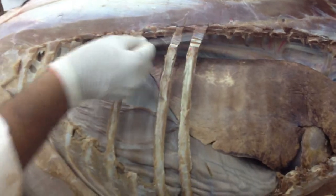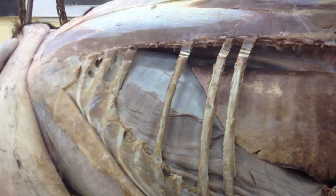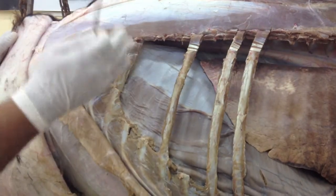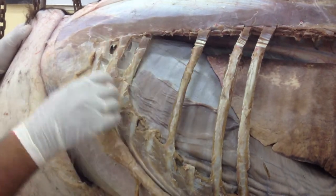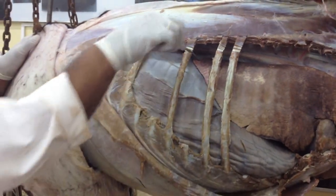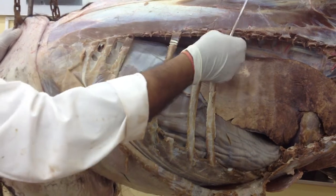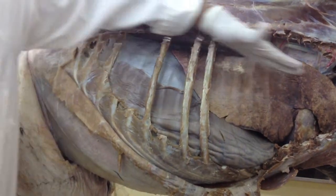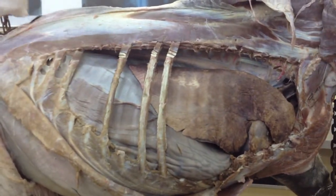What muscle system would be present here? The one that we could not see in the other dissection. That's your iliocostalis. After removing the serratus dorsalis cranialis, serratus dorsalis caudalis, we expose the iliocostalis muscles, and in order to expose the thoracic cavity, we have to cut through them also. So the superficial most, these are the tendons of the iliocostalis. And usually those would be present along this line.